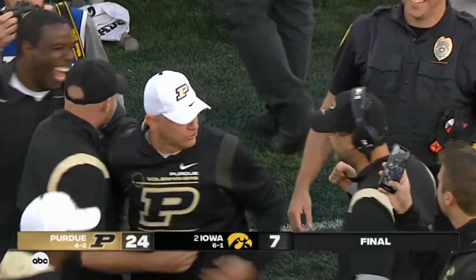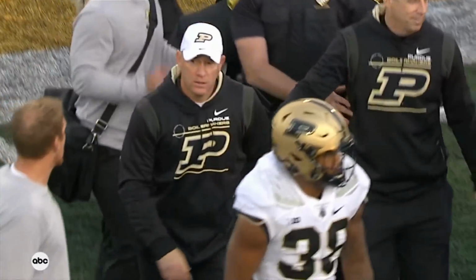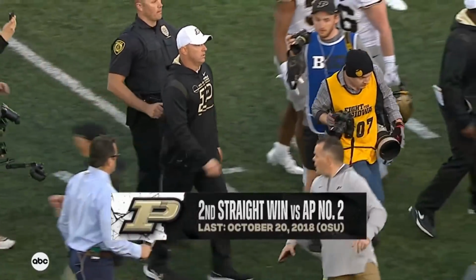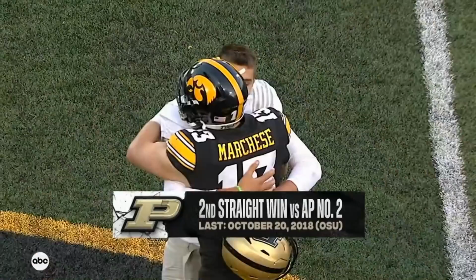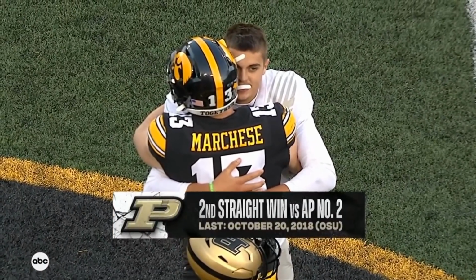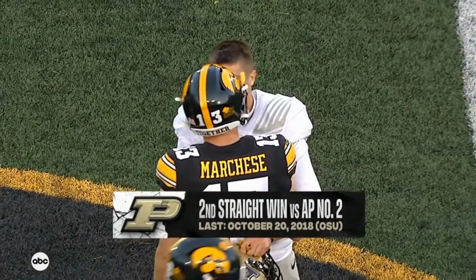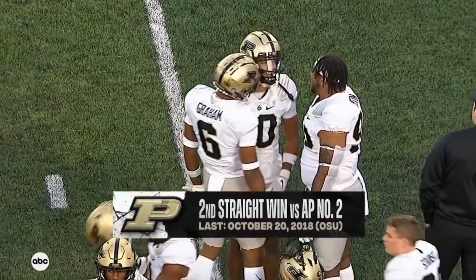The Purdue Boilermakers knock off number 2. An outstanding overall performance by Jeff Brom's Boilermakers, who have more wins, Purdue, in its history against top 2 teams as an unranked squad than anybody in the history of the game. Twice as many as anybody. And they do it again here in 2021 after beating Ohio State in 2018. That's 2 consecutive wins over top 2 teams. This one on the road, though.